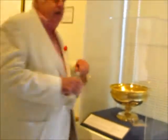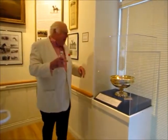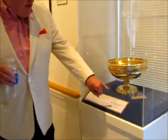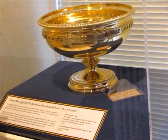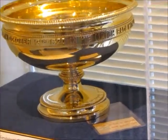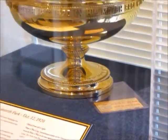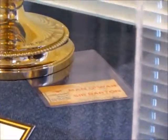All right, so we just talked about that big match race between those two horses, and I want you to come over, if you can, and take a peek. This is one of the tickets that they sold for $5, and this was the $5,000 gold trophy that they awarded to the winner of the race, which of course is Man of War. If you look inside, on the inside are the names of every Travers winner since 1920. This trophy is awarded to the winner of the Travers Stakes every year, the Man of War Cup.